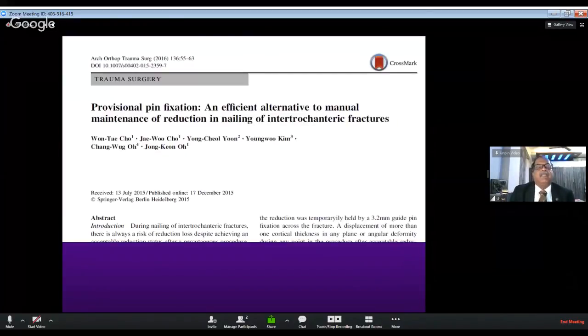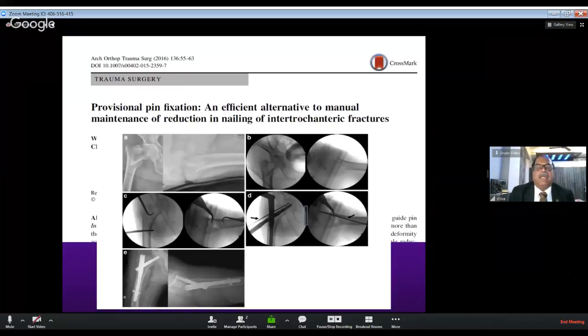Friends, this is an article from Korea in the Archives of Orthopaedic and Trauma Surgery in 2016, where they talk about provisional pin fixation, an efficient alternative to manual maintenance of reduction in nailing of intertrochanteric fractures. I have already shown the pictures of 2007, 2008, 2009, where I have used the technique, but recently this has been published as an alternative in unstable fractures.